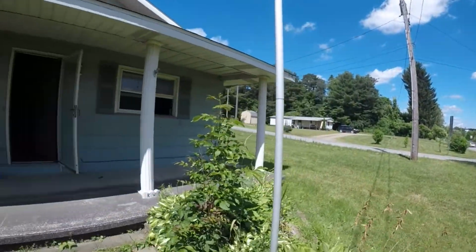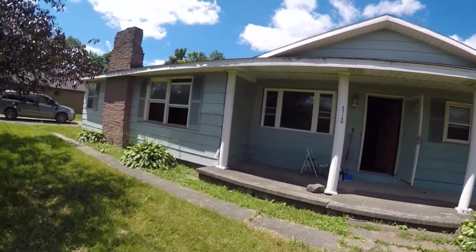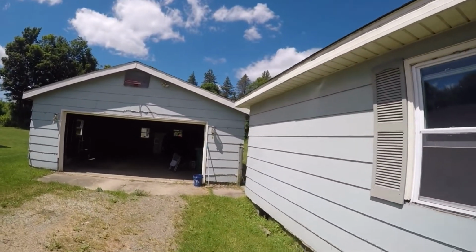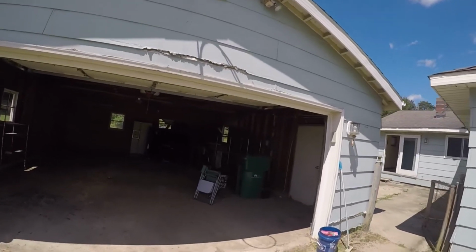Flagpole. We plan on decorating her up nice for 4th of July. Best that we can anyways. Hang some flag banners. Hey, here's the garage, and I can show you all the nice stuff that was left in the garage for us. It's 24 by 30, so it's going to give us quite a bit of room.